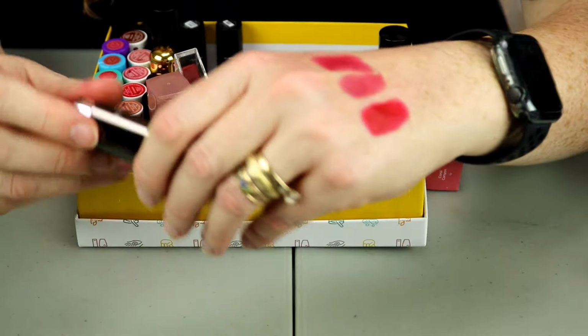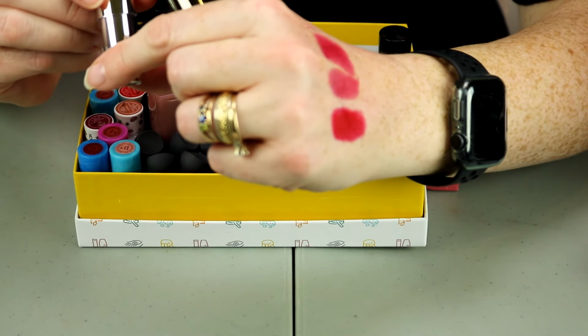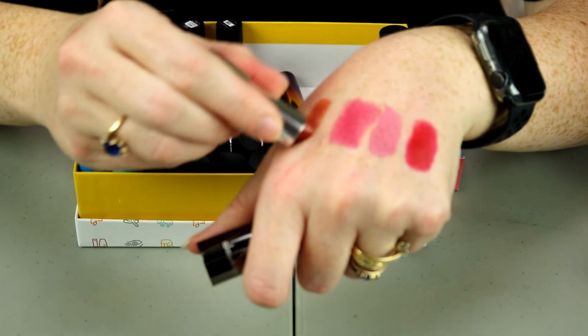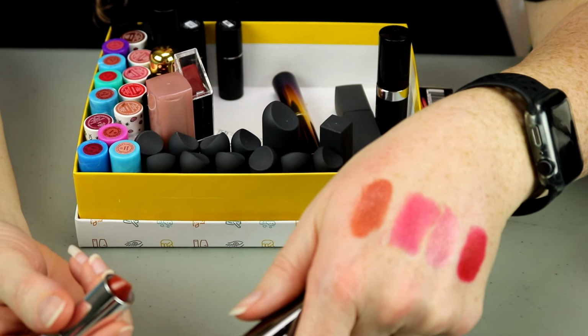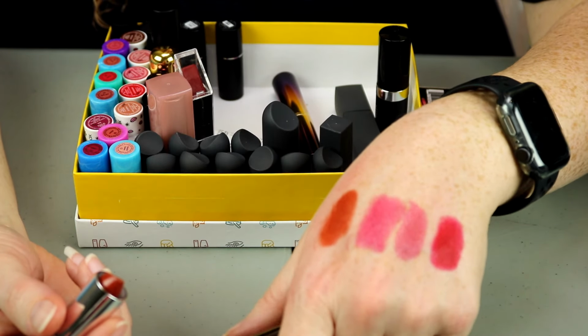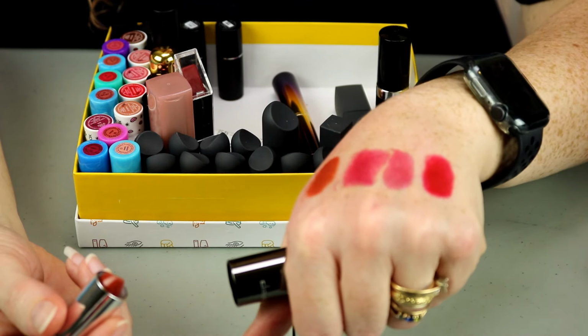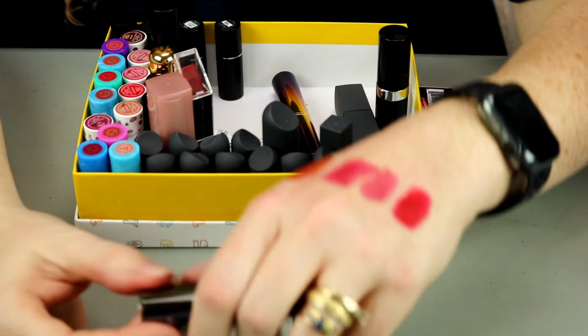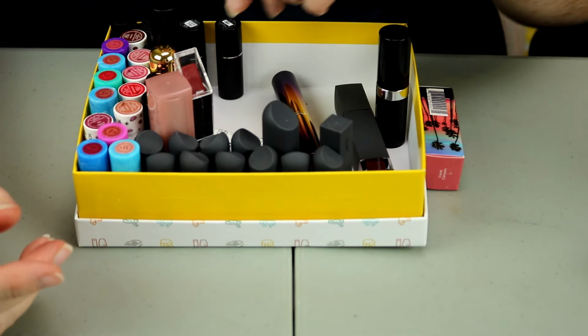This is from Deuce, and this is in the shade 827. Ooh, I don't like that. It's like orange. That looks orange. I don't even know that that would look good on my mouth at all. Okay, that's going to go in the declutter.